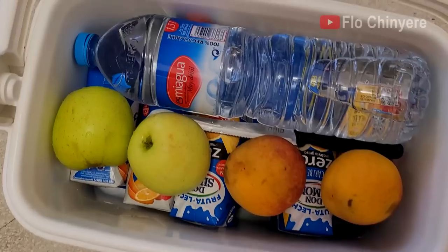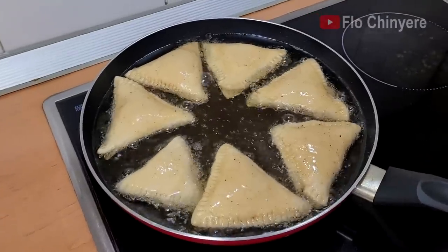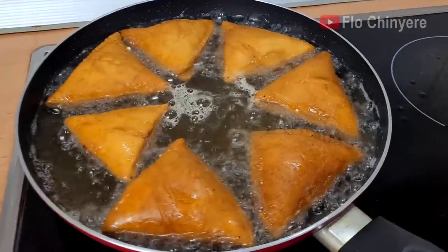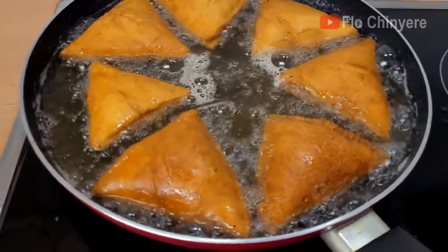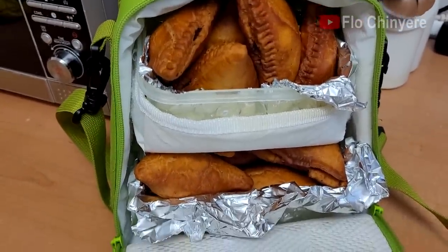So I'm going to look for Oporoko. So come with us. Let's take you to this Nigerian food hunt adventure. I packed some snacks and drinks for the road trip, so everyone is sorted. I have a video on how to make this snack, perfect for picnics, road trips, and school or work snack.